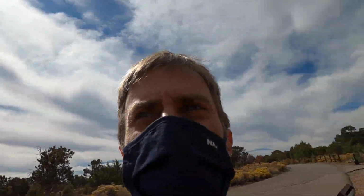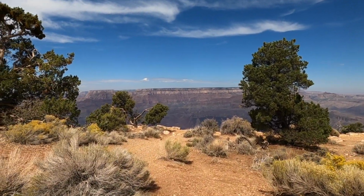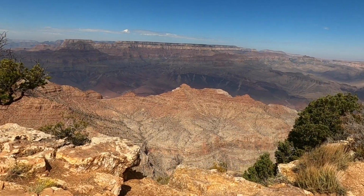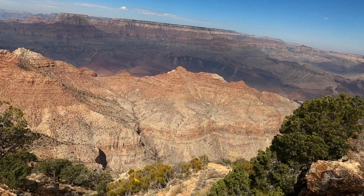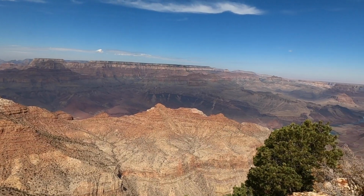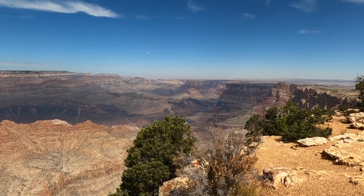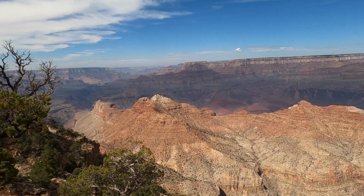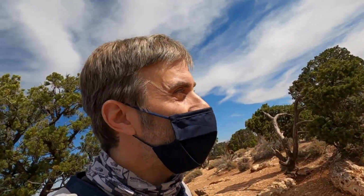Okay, here we are at the Watchtower and the first view of the canyon. It never ceases to amaze. You can see the river all the way down there. Yeah, I've never seen the canyon from this viewpoint before. Yeah, just amazing.